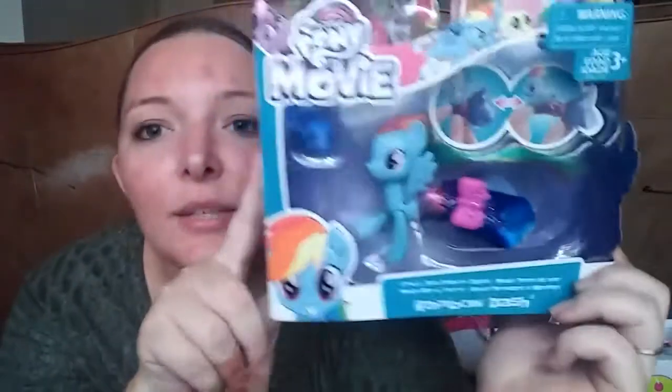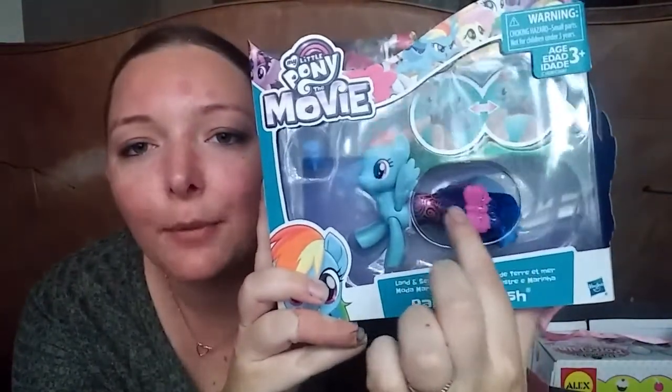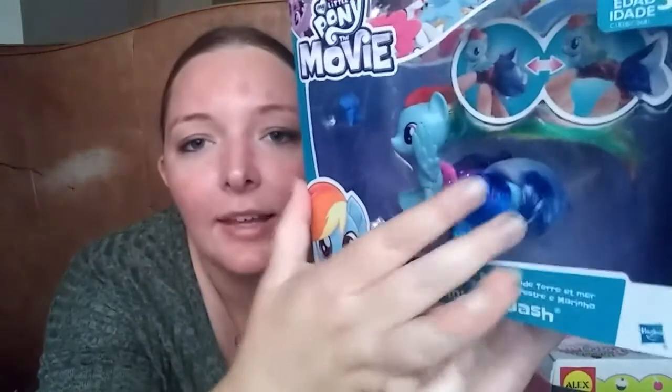Lastly, this is from the movie also. This was her favorite. These are little mermaids, so it looks like a mermaid tail, but when you clip this up, let me see if I can do it. You clip it up around their waist, and then it exposes their legs, and instead of a mermaid tail, you can see their legs and their tail, and then this becomes a little skirt.